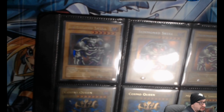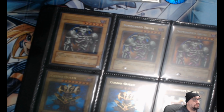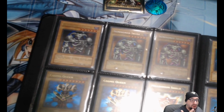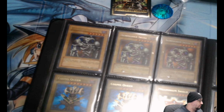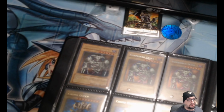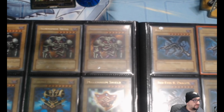Then you have a Summon Skull MRD-EN. The MRD-EN is from the Forbidden Legacy Blister Special Edition set, or from the Master Collection. Those are the two Metal Raiders packs that were printed with EN. So it's kind of a rare Unlimited Summon Skull because it only came from one of those two. Then you have two BPT Summon Skulls flanking that.